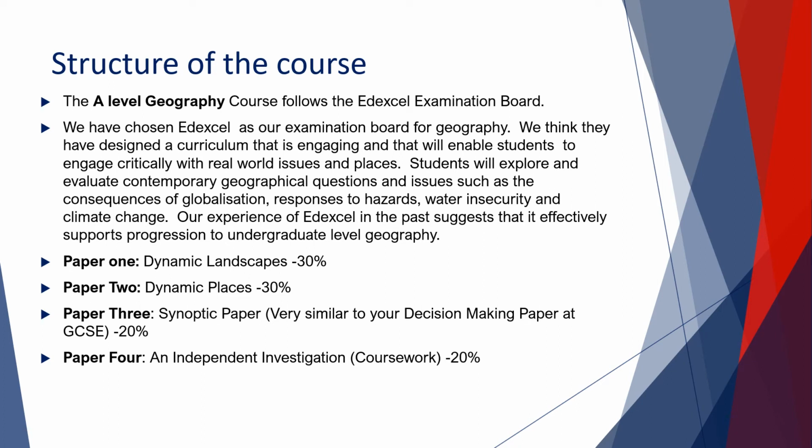Structure of the course. The A-Level Geography course follows the Edexcel Examination Board. We have chosen Edexcel as our examination board for geography. We think they have designed a curriculum that is engaging and will enable students to engage critically with real-world issues and places. Students will explore and evaluate contemporary geographical questions and issues such as the consequence of globalisation, responses to hazards, water insecurity and climate change. Our experience of Edexcel in the past suggests that it effectively supports progression to undergraduate level geography.